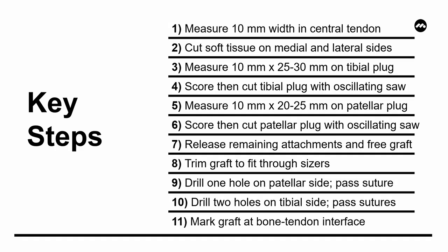The key steps are listed here. 10mm of central tendon is measured, then cut on either side. The tibial bone plug is measured at 10mm width by 25 to 30mm length and then scored and cut to create a trapezoidal shape. The patellar bone plug is measured at 10mm by 20 to 25mm and then scored and cut to create a more triangular shape.